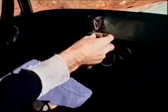Now I see you're looking at the dash. Here's our ashtray, and here's the cigarette lighter.